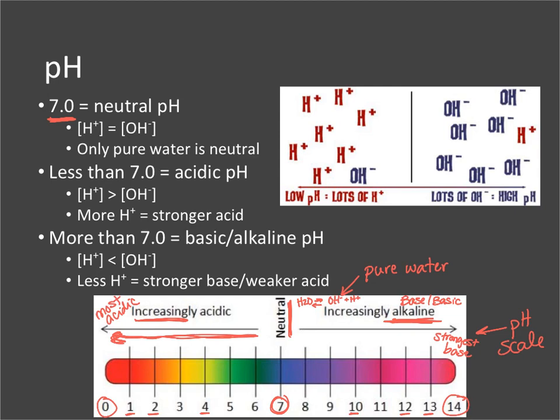You can also kind of think of the strongest base as also being the weakest acid. So this is kind of a hard concept to grasp sometimes because we're always taught that you have acids and you have bases and then you have neutral. But this is really a scale. And so the closer you are to 0, the more acidic it is. And then as you move up the scale, you're just becoming less and less acidic. And so calling something basic or alkaline, you could also just call it a really weak acid. So I know that's kind of hard to wrap your head around, but that's another way to look at it.